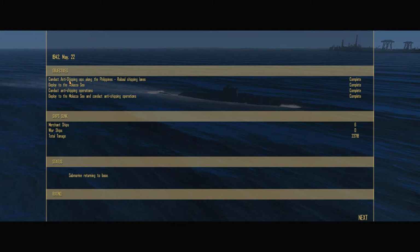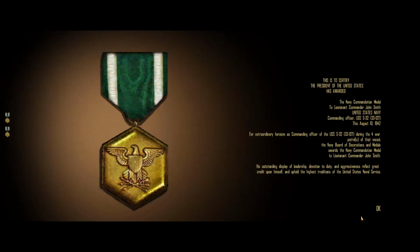Really, that's it? Interesting. Anyway. Conduct anti-shipping patrols. Yeah, we completed all of our objectives. We sunk 6 merchant ships for a total tonnage of 23,718 tons. And status: return to base, obviously. Alright. Let's go ahead and press next.